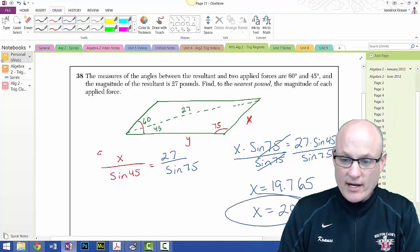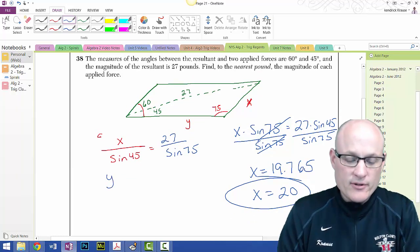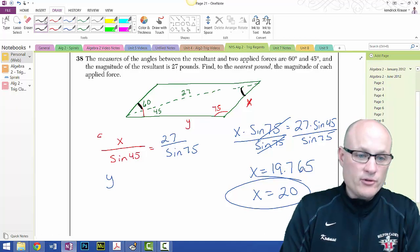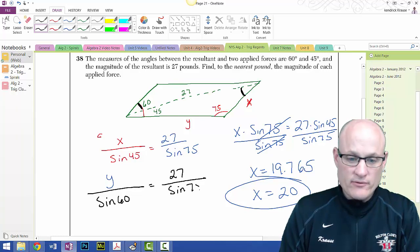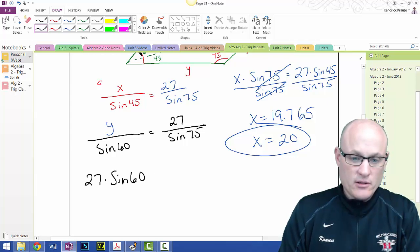Now don't use that one. We're not using that one. What we're going to do is we're going to do y. Oh my God, wait a second. I've got to go back. If this is 60 degrees, then so is this. And so what I'm going to do is y over sine of 60 is equal to, back to this, 27 over the sine of 75. And let's see, cross multiply, I get 27 times sine of 60 equals y times sine of 75. Divide by sine of 75.